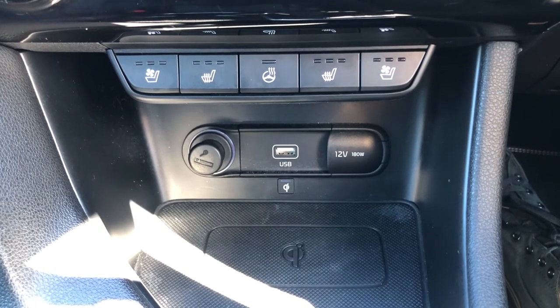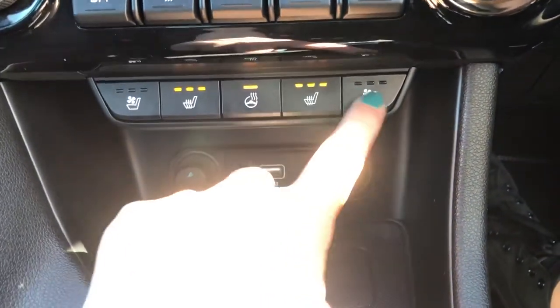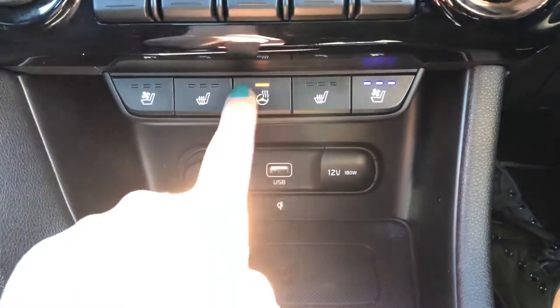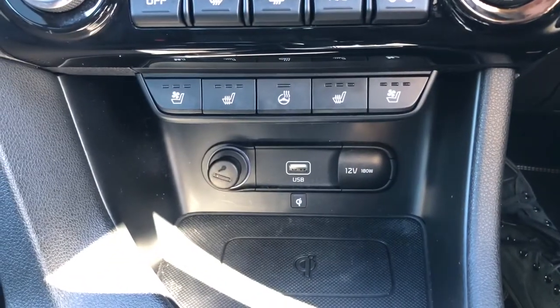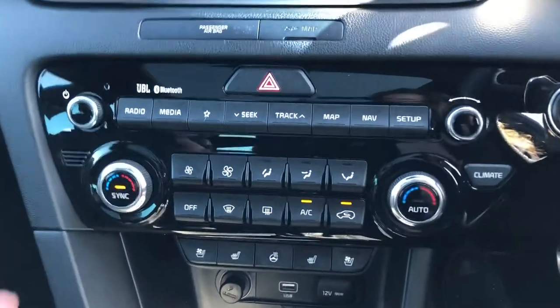This is a high-tech feature, which really does make it so much easier to use technology in this car. Now, you've also got heated and cooling seats, as well as a heated steering wheel, so it makes those cold winter mornings that much more bearable, and in the summer, you won't be getting too sweaty on the leather seating.